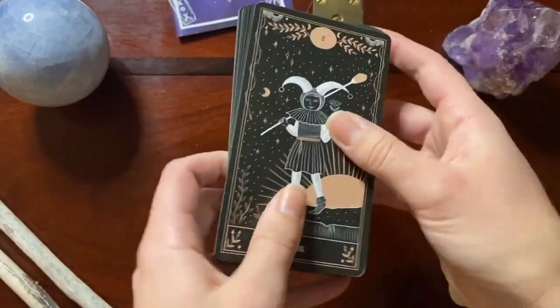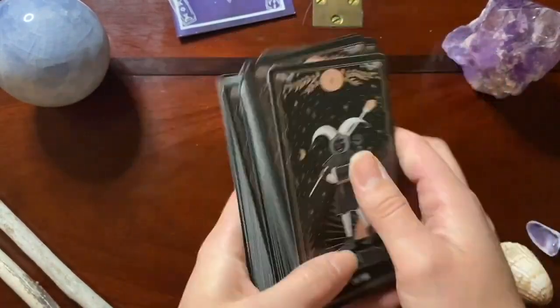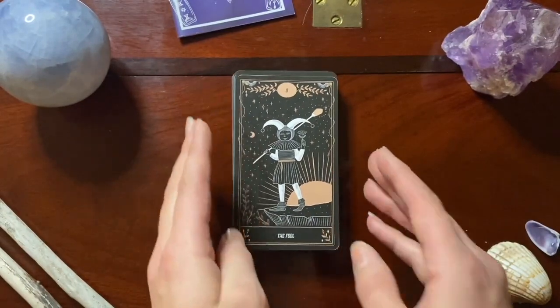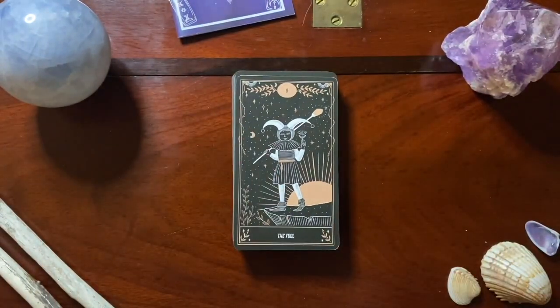I need to remember I'm not really reviewing this deck, but in a way. So, I'm going to turn on some music. We're going to flip through all the cards, and I'll come back here at the end, and we can kind of talk about the imagery, the artwork, and what my thoughts are. Okay, let's hop into the flip through.